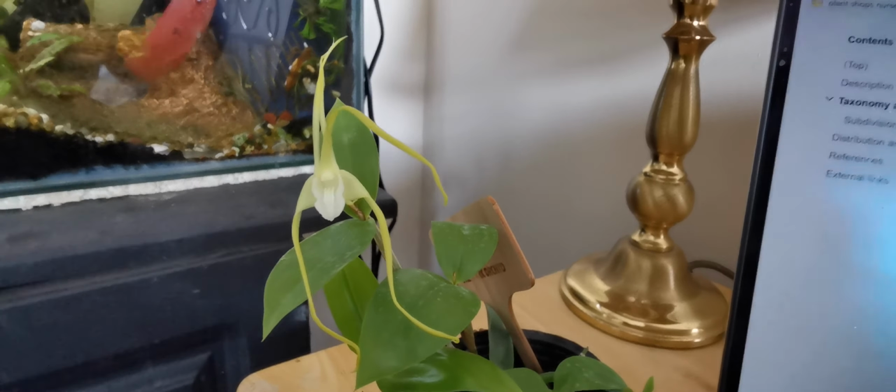Well, in the background you can see my fish as well. However, I really wanted to concentrate in this video on this orchid.